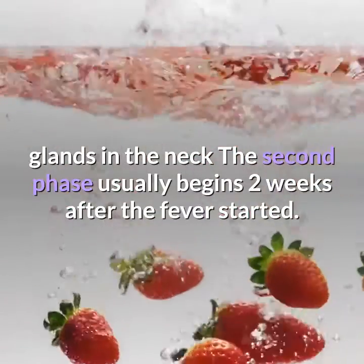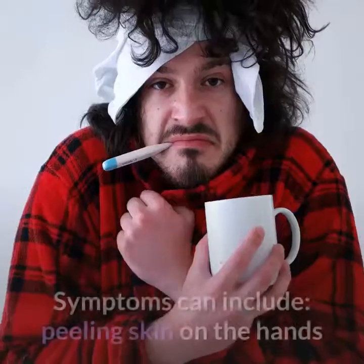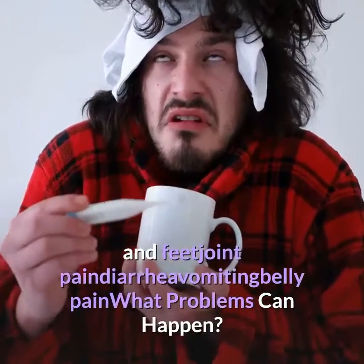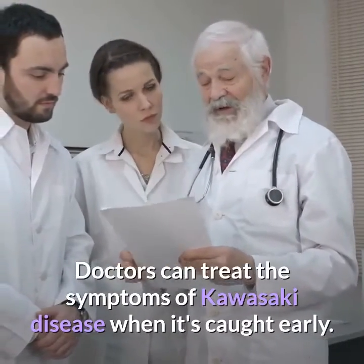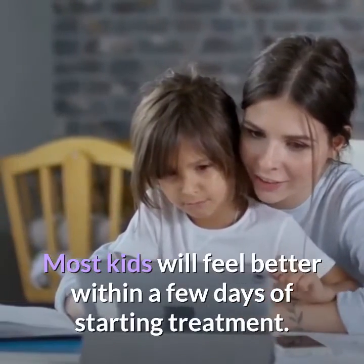The second phase usually begins 2 weeks after the fever started. Symptoms can include peeling skin on the hands and feet, joint pain, diarrhea, vomiting, and belly pain. What problems can happen? Doctors can treat the symptoms of Kawasaki disease when it's caught early. Most kids will feel better within a few days of starting treatment.